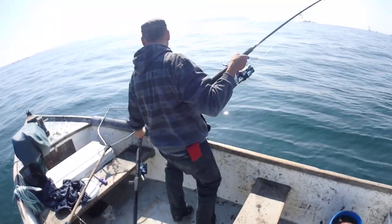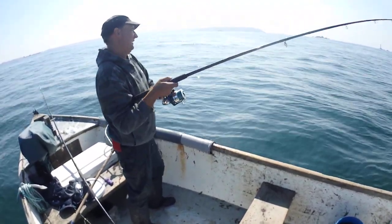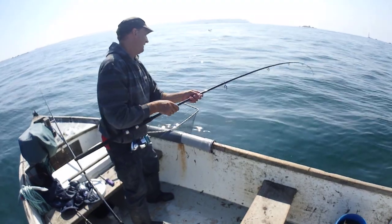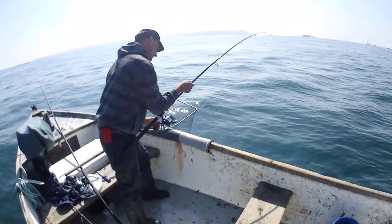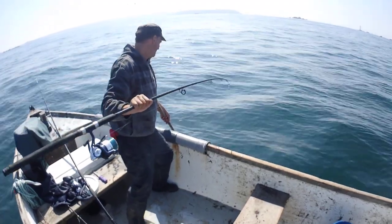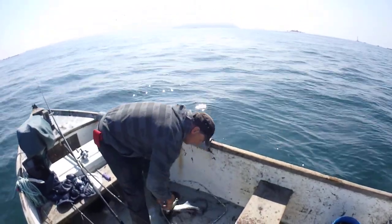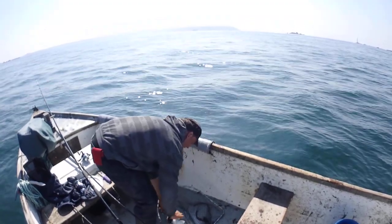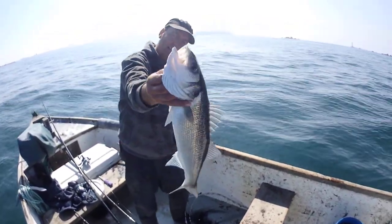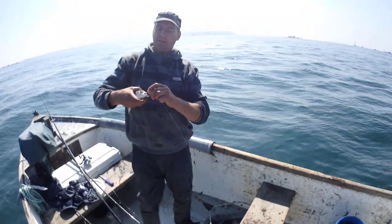Checking to see the camera is on. See the size of the bass that took that horse mackerel. That's the bass right there, and there's the horse mackerel on the line. See, bass probably 3 pounds. Put them down a minute. And the horse mackerel.